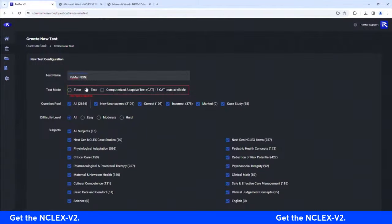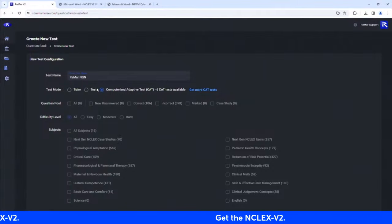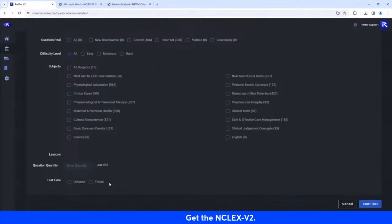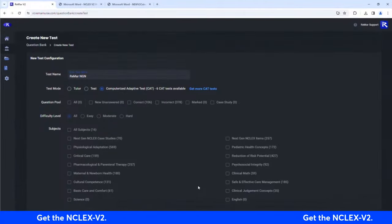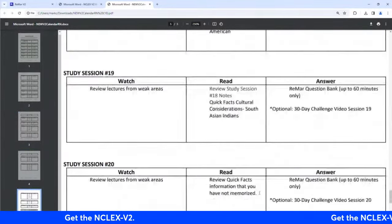When you're creating a test, you can create a tutor test, where you get the answer after every question. You can create a regular test that makes you do all of the questions first and then the results, or you can create a computer adaptive test. When you create a computer adaptive test, you are not able to choose any of the subjects, and you're not able to choose how many questions you get. It will always be based on your performance, and it will be timed up to a maximum of 5 hours. So with V2, you get two computer adaptive tests that are each 5 hours long that are going to behave exactly like the NCLEX. This is why I say wait until the end of your course to do the computer adaptive test. Actually, if we look at the calendar, I say when to do the computer adaptive test, and it is after study session number 20.